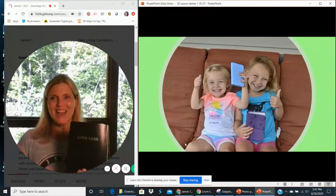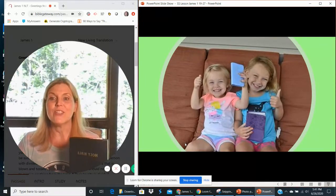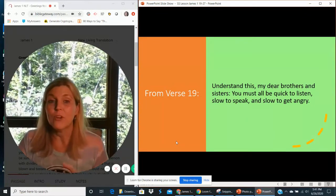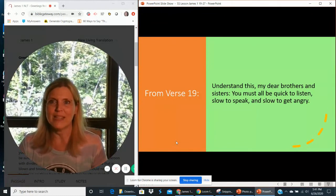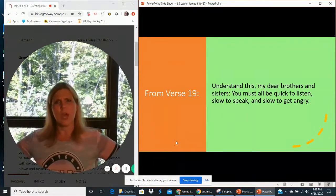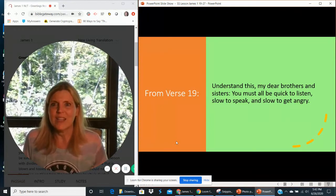Now, let's dive into our Bible verses for today, in James chapter 1, verses 19 through 27. We are zooming in on verse 19, where it says this: Understand this, my dear brothers and sisters. You must all be quick to listen, slow to speak, and slow to get angry. So God wants us to listen and to do.